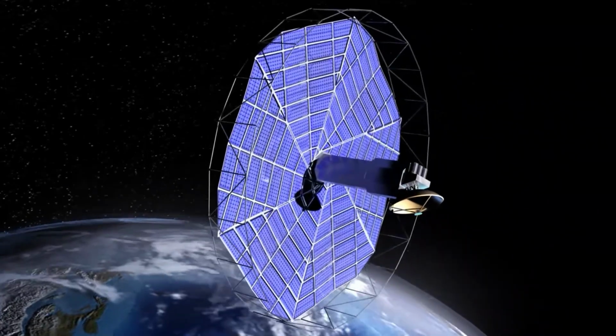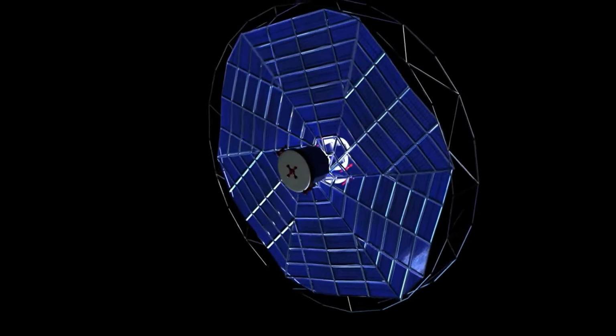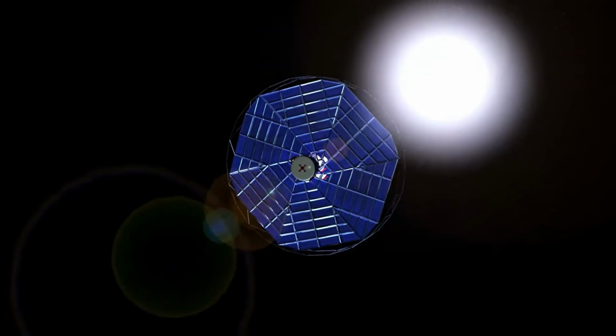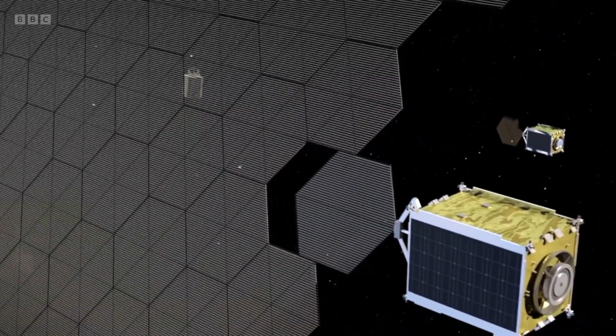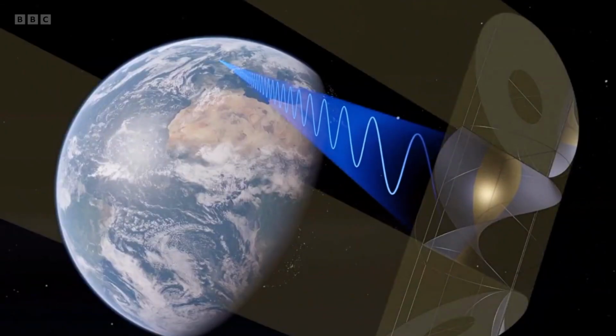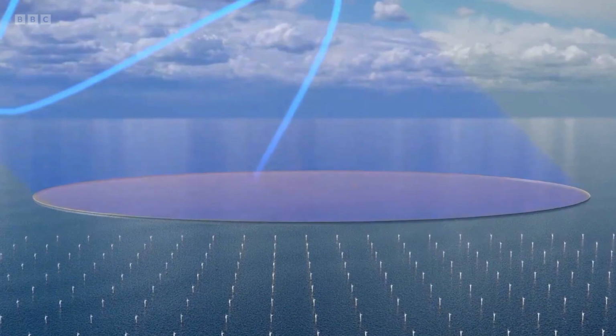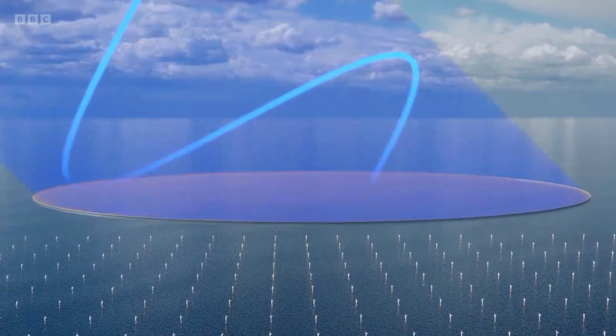So, to summarize, the first generation system might be modular with many lightweight panels launched and robotically assembled into a kilometer-scale structure in orbit. Power would be beamed down at microwave frequencies to a rectenna which would be a few kilometers wide. The rectenna can be kept floating or with land still usable underneath.